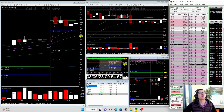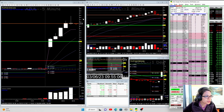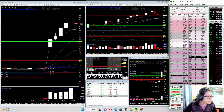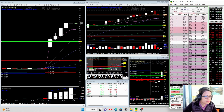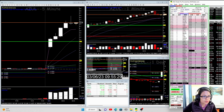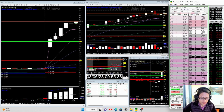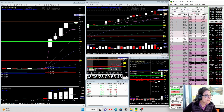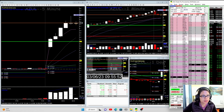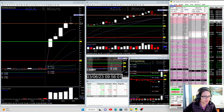Kala, not a lot of volume here, so did not want to join this. This one is a good short here, shorting this one. Stop loss here is 6.62. Since I'm giving some room here, entry is 6.19, and 6.63 is my stop loss. So that's about 40 cents. I'm just doing 1,000 shares here.